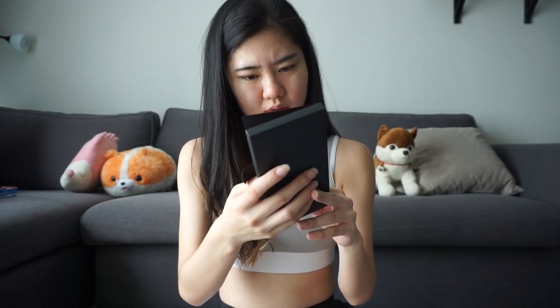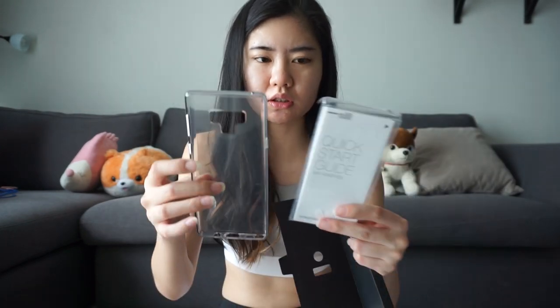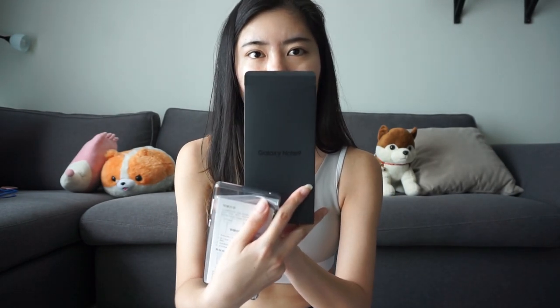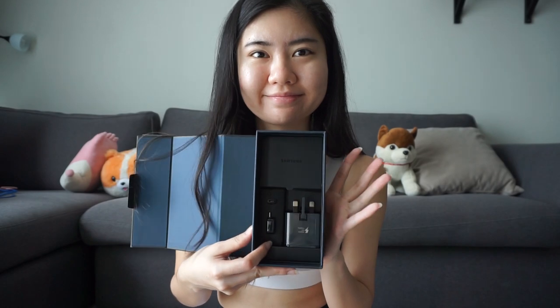So I think this one is the... Check it out. They have a transparent cover together in the box. I think this one is the official cover. It's already in the box, not from the merchant. So the stuff that I showed you guys just now was given by the merchant, but this one is from the official Samsung Note 9 box. Okay, so nothing much to show you guys actually.